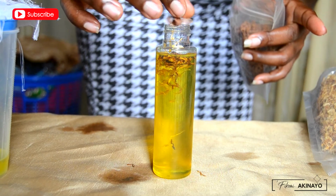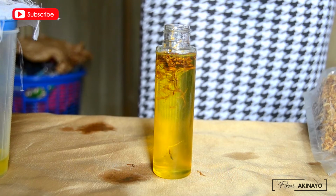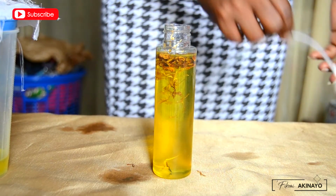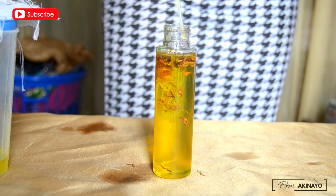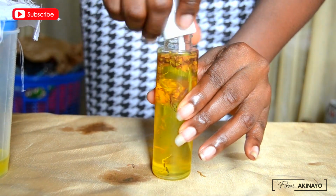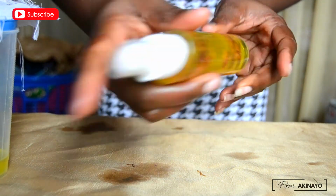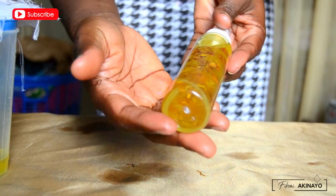So I'm just going to be adding my dried botanicals, my dried petals, my dried calendula, my dried rose petals, and then I'm going to be capping my bottle. Now for oils, especially for my body, I prefer using a spray bottle. So I'm going to be using a spray cap or a spray bottle head with this particular oil. And now that everything is in there, my cap is on, my botanicals are in, it's just left for me to give it a shake and my oil is ready.